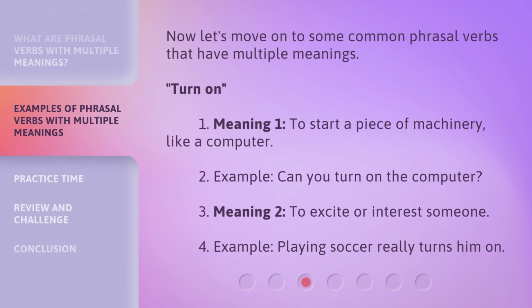Now let's move on to some common phrasal verbs that have multiple meanings. Turn on. Meaning 1: to start a piece of machinery, like a computer. Example: Can you turn on the computer? Meaning 2: to excite or interest someone. Example: Playing soccer really turns him on.